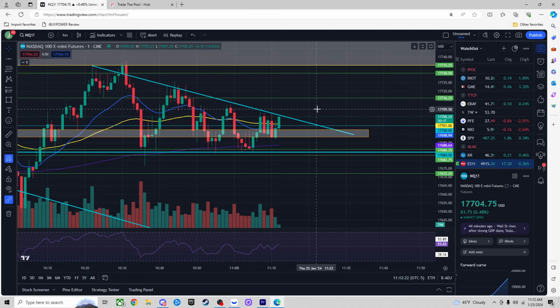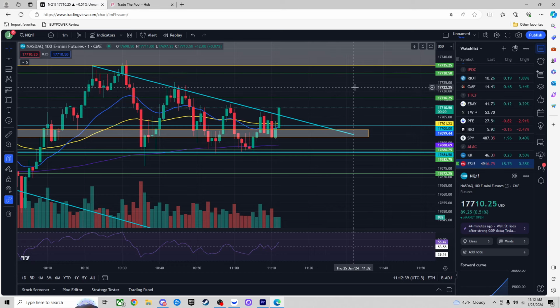Let's break the trend line with force. Push. Nice. Let's keep moving, keep pushing. I want to get a nice big push. I'd like to see it get up here into the teens for this push. Let's get a push up to that 16. It would be lovely.